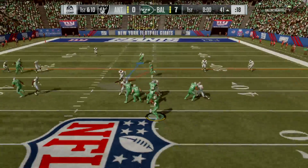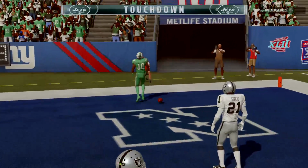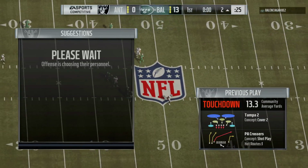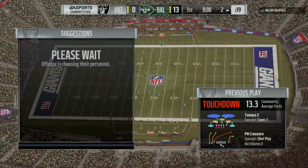Now a play fake here on 1st down. Wide open receiver, complete. All the way in. Touchdown, New York. Tyreek Hill with his 2nd touchdown in this opening quarter. And the Jets find a way to stretch their lead.